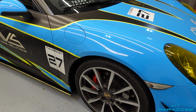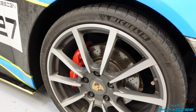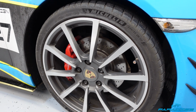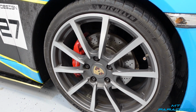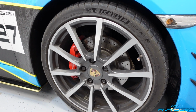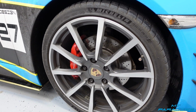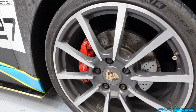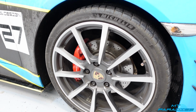Another thing when it comes to maintenance is the brake pads and calipers. I had to replace these when I first bought the car. They were pretty rough. It was a few $1,000s. I did not go through the Porsche dealership itself. Went through a brake shop who did a really good job. But pads and rotors, like I said, a few $1,000s for those, but they do last a really long time.